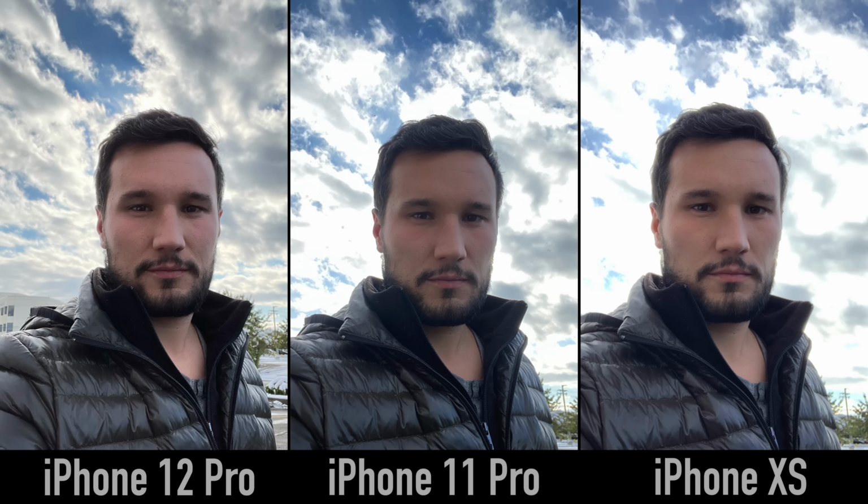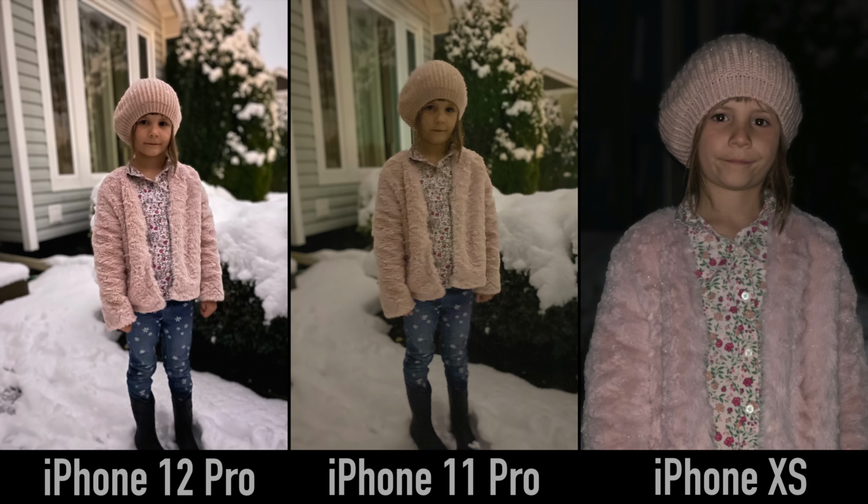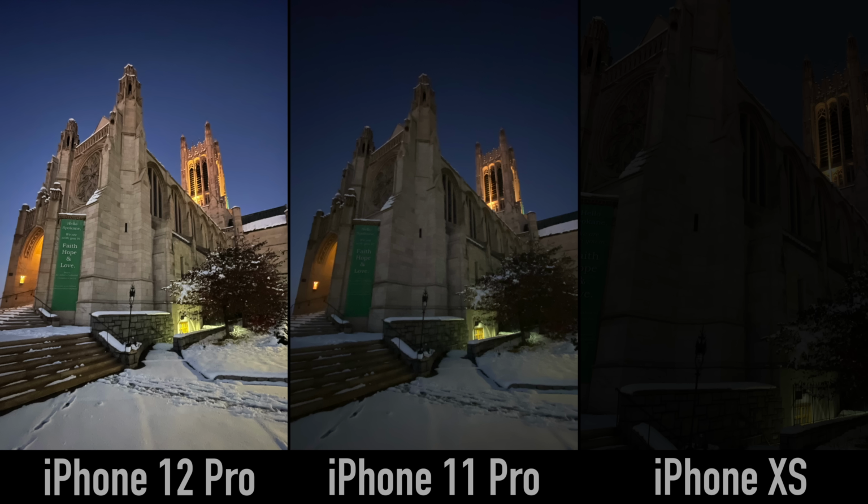We now have Smart HDR3, which uses AI to optimize various parts of the scene. We also now have night mode on every single camera, which is a game changer because you'd be limited to the wide lens on the 11 Pro if you wanted great looking nighttime shots.